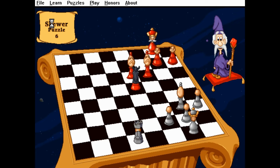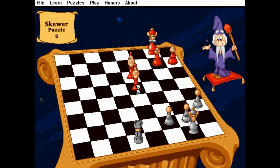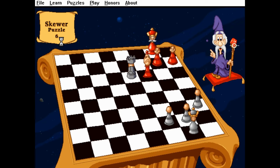Here's the puzzle. It's your move. Create a skewer in this position. Now this puzzle will take you two moves. Good. Now, find the skewer. Excellent! That is the correct move. Hard work. Red can only save one bishop. Then the rook captures the other one for free.